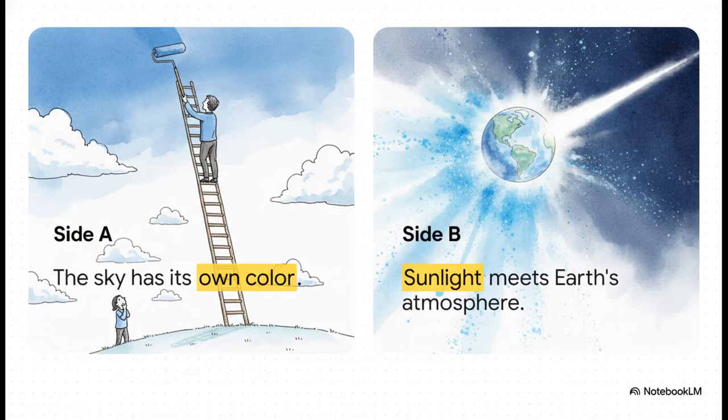planet. Okay, so it's incredibly easy to just kind of assume that the sky essentially has its own permanent color, almost like it's painted onto a ceiling. But the reality is remarkably different. The sky actually doesn't have a color of its own at all. No way, right? That breathtaking blue is really the direct result of this massive, continuous interaction between sunlight and the Earth's atmosphere. It's an everyday optical marvel happening constantly on a planetary scale.